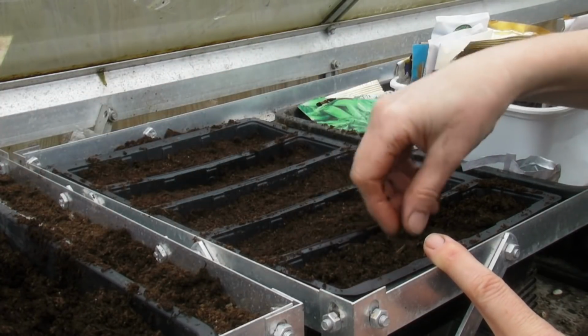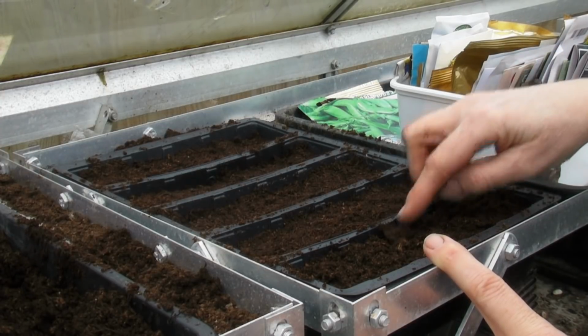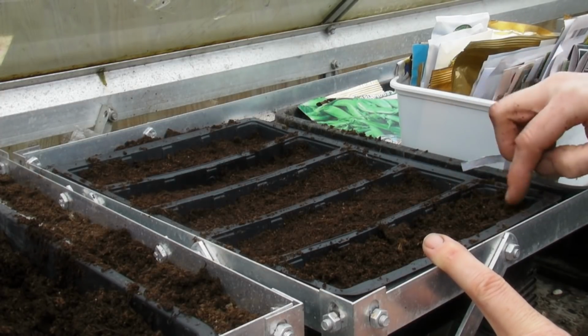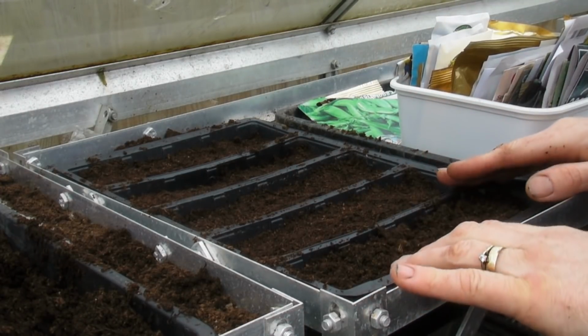Just level it off a little bit. I will put a label in there, don't worry. I know people do worry, they say, oh, you didn't label it. I will label it. So that's one lot done.